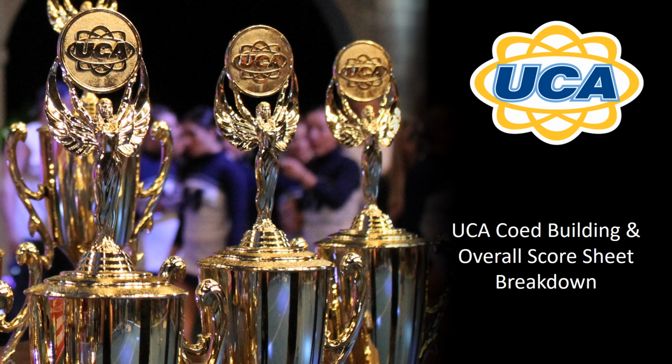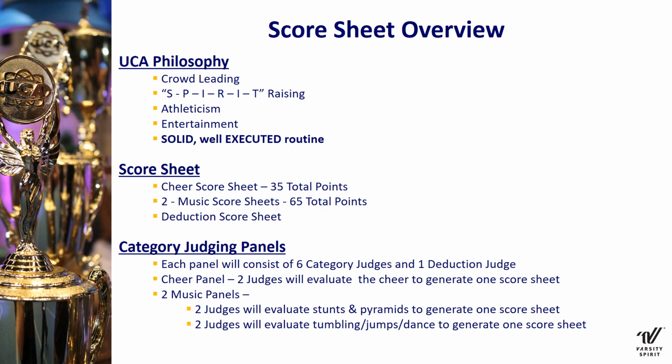Welcome and thank you for joining us for the UCA Coed Building and Overall Score Sheet Breakdown. The UCA score sheet focuses on crowd leading, spirit raising, athleticism, entertainment, while showcasing a solid, well-executed routine. There are 4 score sheets, but this breakdown will cover the building and overall score sheets.